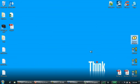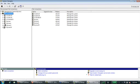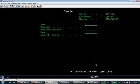All right, here we go as it comes back up. And now what you see is that we have a padlock. Let me make that full screen so you can see it a little bigger. We have a padlock. That means that I now am connecting via an SSL connection. Okay, so let's see one other example of that. I have a 5250 session, same system, and again I have an open padlock. So I am over an unencrypted session.